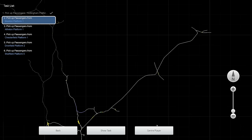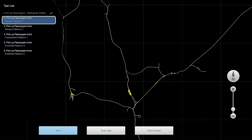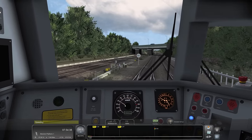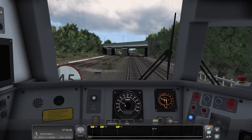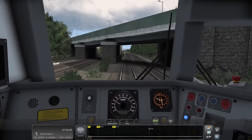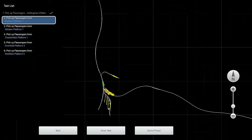Where are we on the map now? Ah, yeah. So we're just joining the line that comes up from Derby here. Derby's just further down. Is it the line from Derby? I don't know. Wait, that's a tight corner, isn't it? And we're going back to 45 to go back to 30 again. Where are we now? Is that Derby? Yeah, that's Derby. Flipping it.